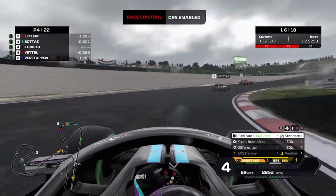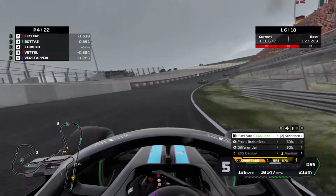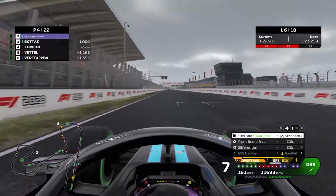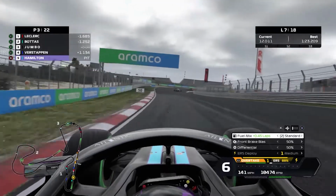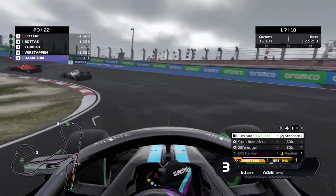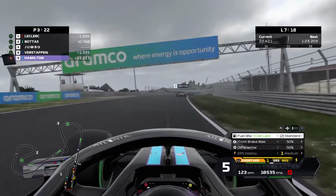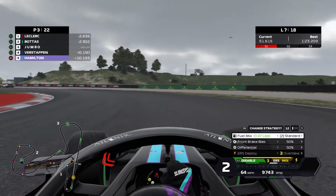Hey, the stewards have now enabled DRS. DRS is now online. Right, we might be a bit screwed now. Because it's all of a sudden just stopped raining, and they've come in. Currently P3, means Hamilton's pitted. Come on Jeff, bring me in if you think it's a change of setup or change of strategy. Lacey's in as well. Giuliano is coming in for his stop. Oh, I've got an itchy nose too. Oh, this is a nightmare.